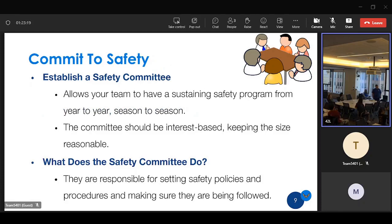The safety committee is a group of people on the team that sustains our safety program from year to year. The committee should be interest-based, so it doesn't have to be a super big amount of people, just anybody that wants to join and is excited about safety. They're responsible for enforcing safety policies and procedures and making sure they're being followed. If they see somebody on the team doing something unsafe, they'll inform them and make sure they don't do it again.